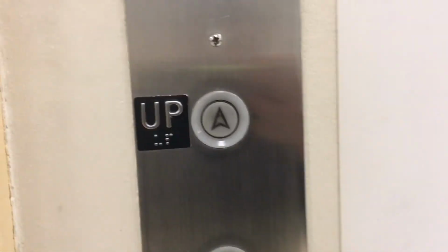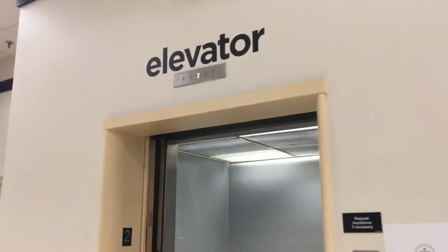Wow, look at these armor buttons. This elevator was installed in the 1960s, by the way. In perfect timing, I'm low battery, so let's watch the elevator close up. There it goes, and look at that indicator. That's it.